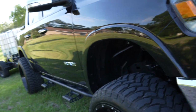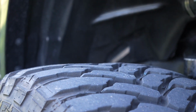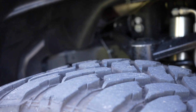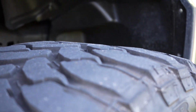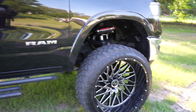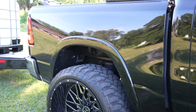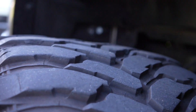Now we're on the passenger side, and you can see the tire is still the same throughout, pretty smooth. Just as I said before, the front tire was originally in the back and the rear tire was originally in the front. So we're going to take a look at the rear. You can kind of see it in the rear tire right here. It's kind of choppy. It has that choppy look.